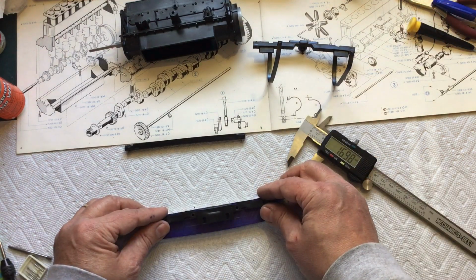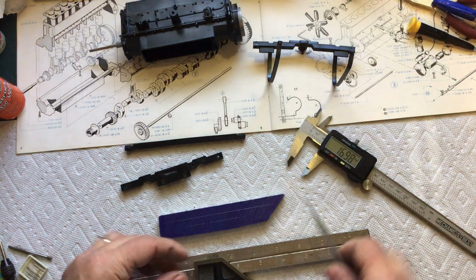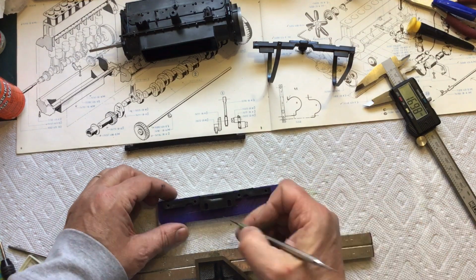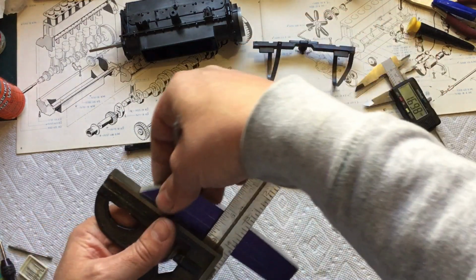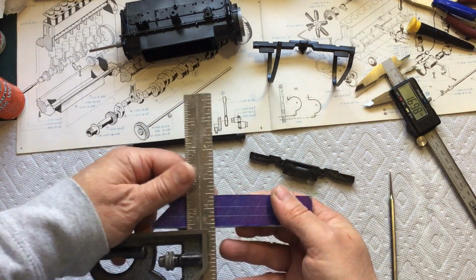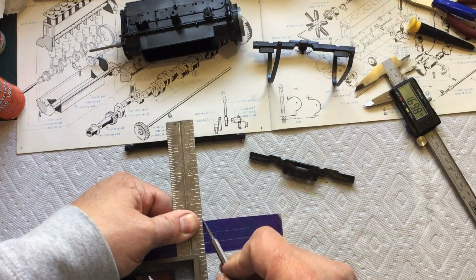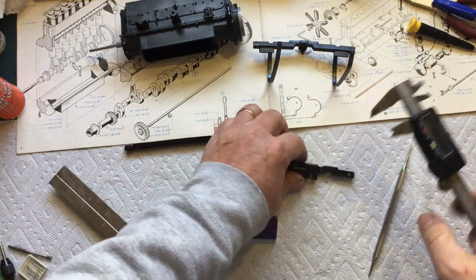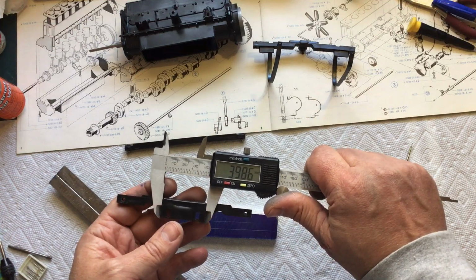All right, there's our two main lines. Now what I need to do is find a center point. And yes, I do have an actual scribe. I'm not that big of a barbarian. So I'm just going to eyeball it here, scribe in a center point, and we'll go from there. We'll call that 40.